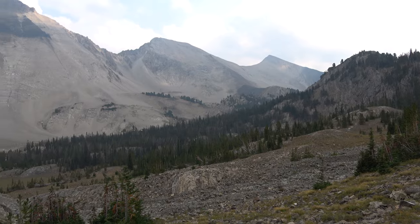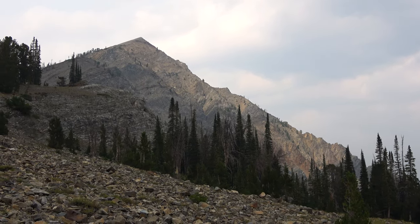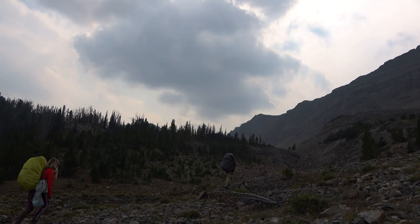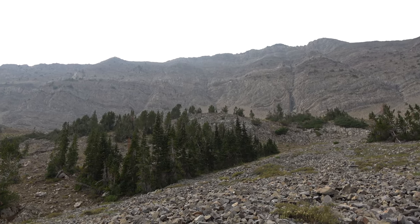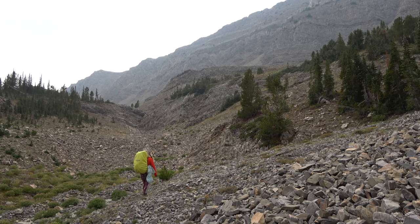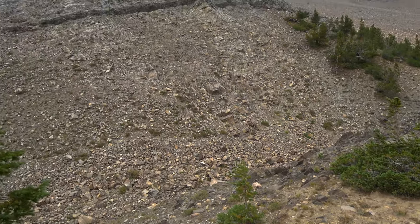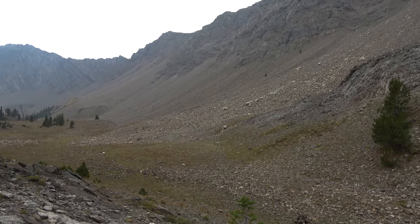The views got beyond incredible, this cross-country leg. Came out through there. There's the V, waterfall, probably in June. Big walls. And the start of Bighorn Basin.